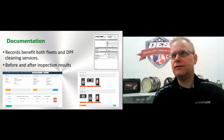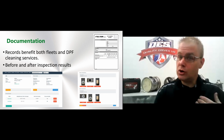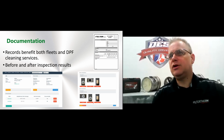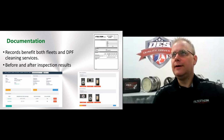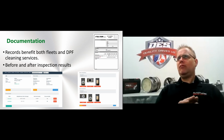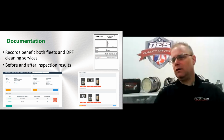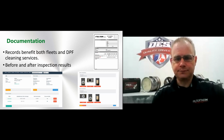We took pictures of the DPF beforehand, so the customer knows what it looked like. And we took pictures afterward, and again, so we know what it looks like afterward. And then finally, in the upper right, we have a printout that we give or email to the customer, so they have that for their records.